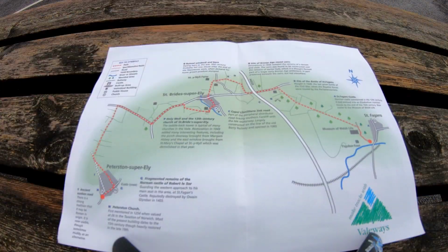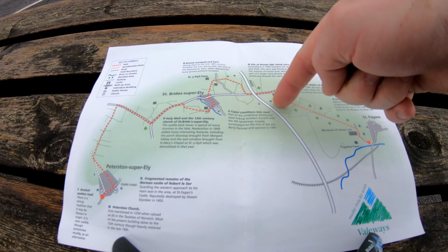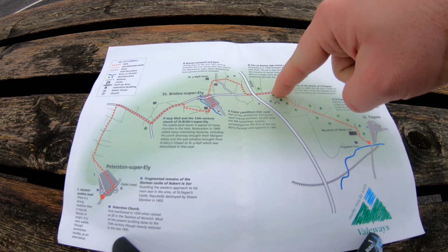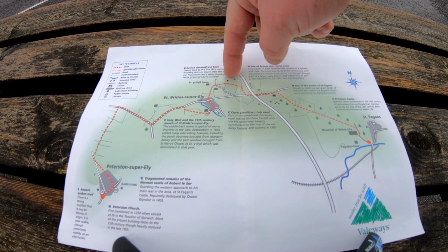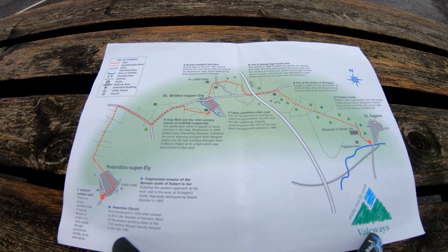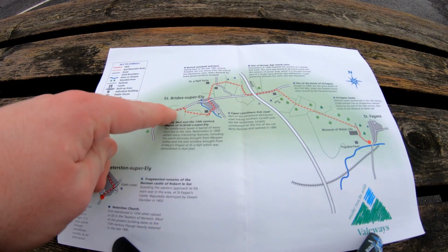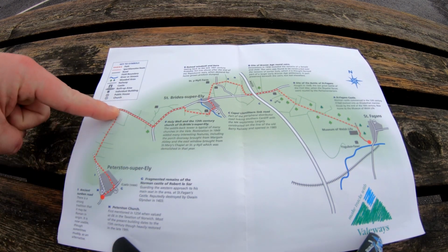So as part of the guidebook, you get these little handouts that split each section up, and it comes with this handy little map that shows all the key points of interest along the route. This is where we started at St Fagans, and then this is the woodland that we walked through. You've got the Civil War battlefield, went along the road, and then up to the derelict windmill from the 18th century. Dropped down into St Bride's, where we saw the Holywell Church, and then followed the bridleway back onto the road.